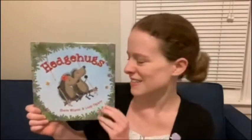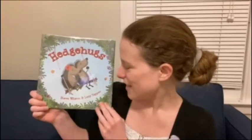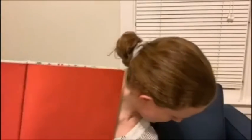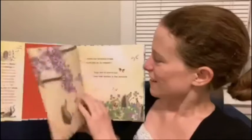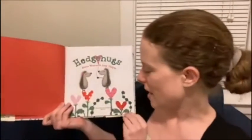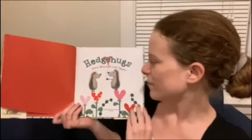But anyway, today we're actually going to be reading about hedgehogs that are a lot more friendly than Lily would be with these other wild animals. The first book is called Hedgehogs by Steve Wilson and Lucy Tapper. Lily's trying to hide behind me. And it's published by Henry Holt and Company.